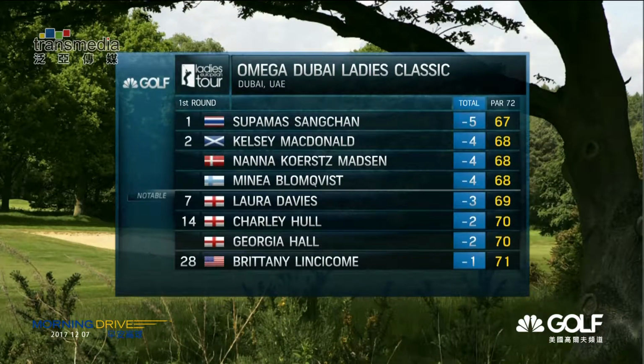LT, a lot of great names in the mix, a lot of notables, including a World Golf Hall of Famer in Laura Davies. She opened with a 3 under par 69. Georgia Hall and Charley Hull, they're both European Solheim Cuppers. And there you see the aforementioned Lincecum, a 1 under par 71 first round of the Omega Dubai Ladies Classic.